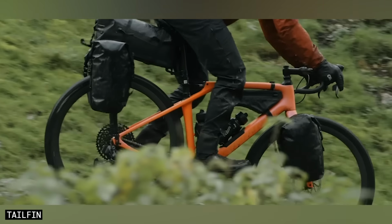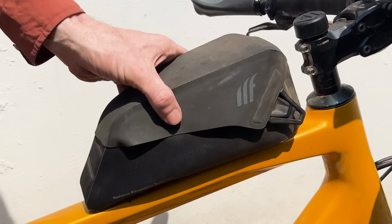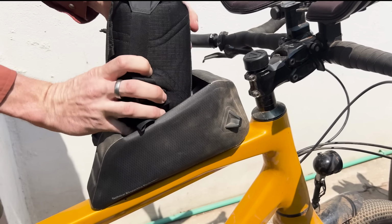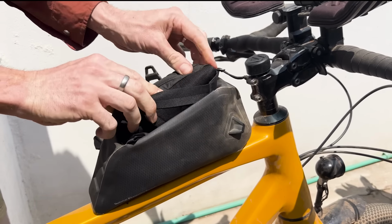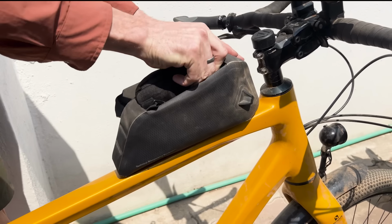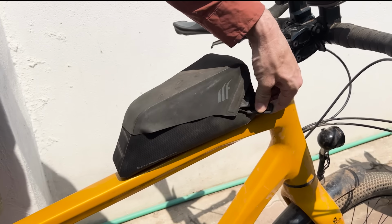They're impressively quiet. As my top tube bag can't be quickly removed from the bike, I nest a Patagonia 1 litre hip pack inside it. The hip pack contains all my travel essentials, and I can quickly pull it from my top tube bag and take it wherever I'm going.